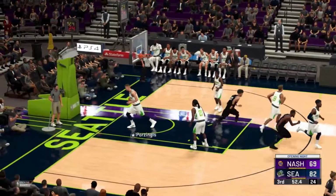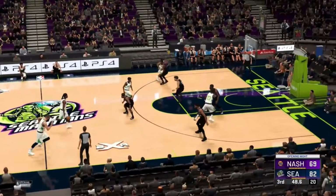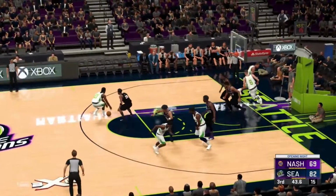52 seconds left in the third quarter. Lays it up off the glass. And of the last 6 baskets, 5 have come on the interior. This is just smash mouth physical basketball, guys.